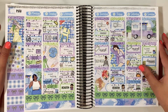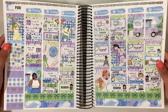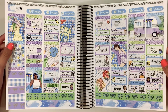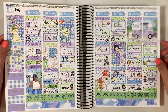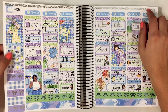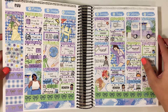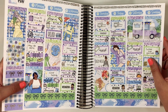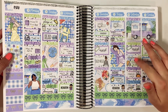Moving on, I used this kit from Moonlight Paper Co. I think it's so pretty and I love how blue it is. I paired this with light purple, I think, from Plana Hannah, and then I think this was from Sadie Stickers. Then I did some Simply Gilded washi over here. Oh, and I also did silver and mid purple or light purple flower underlays underneath, which I think are very cute.